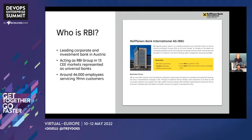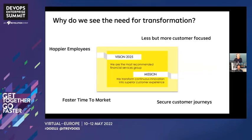Considering the pace of change in business, it was clear that also RBI is required to consider adopting new ways of working and operating. A couple of years ago, a substantial transformation process was started that was kicked off with the definition of a vision and mission for the year 2025. I won't read it out, but the idea is obvious. Enable the organization to deliver continuous innovation to drive customer value.